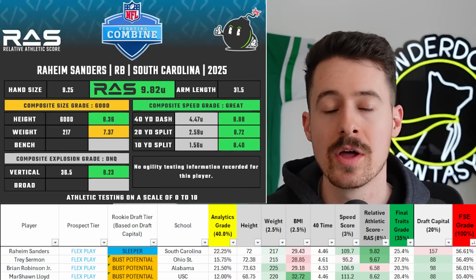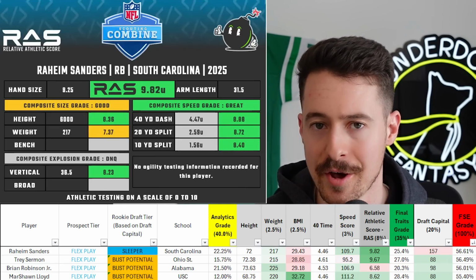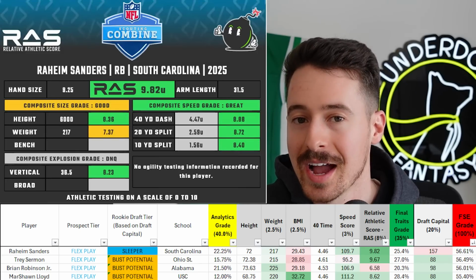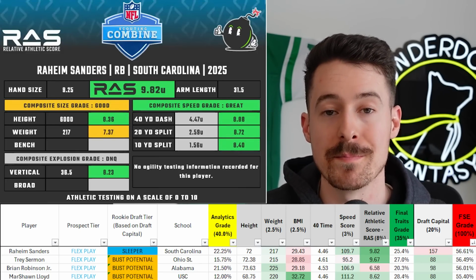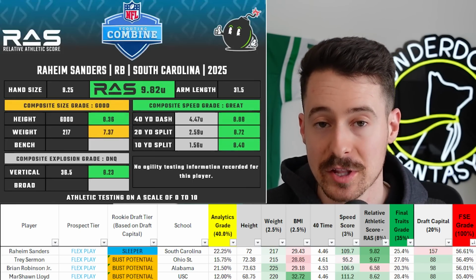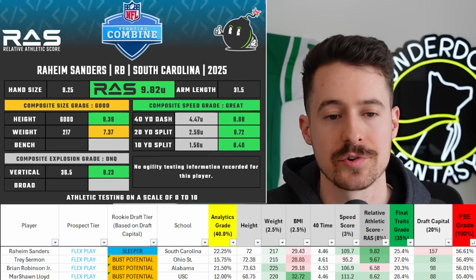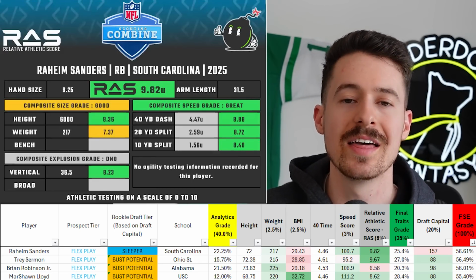Good thing he tested well. Definitely great news there, but we'll have to wait and see where he gets drafted, because the NFL mock community isn't very high on Raheim Sanders, but it is good to know that his testing went well. Hopefully medical reports went well, because that's another big piece of the combine, specifically for Sanders, who had shoulder surgery, knee surgery, all that kind of stuff. He needs those medicals to go well for him, but that's good news that he tested well.